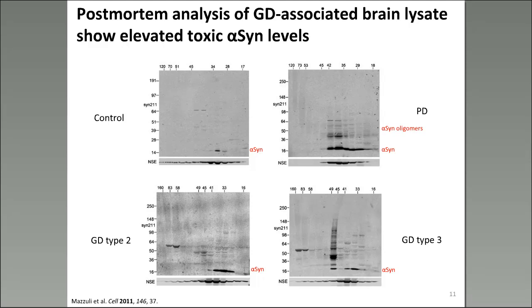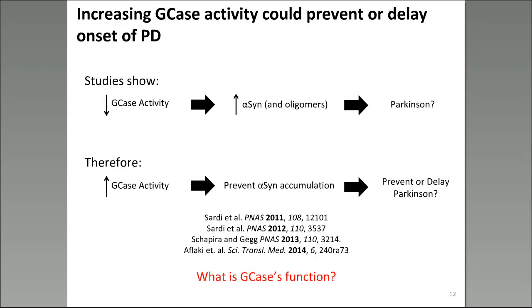Collectively, these studies showed a connection between GCase activity and alpha-synuclein. Essentially, when GCase activity is reduced, there is an increase in the alpha-synuclein and its oligomers. Now, while not conclusive, this may aid in the development of Parkinson's disease. Because of this, if we can increase GCase activity, we may be able to prevent the accumulation of the alpha-synuclein and its oligomers, which can potentially prevent or delay the onset of Parkinson's disease.